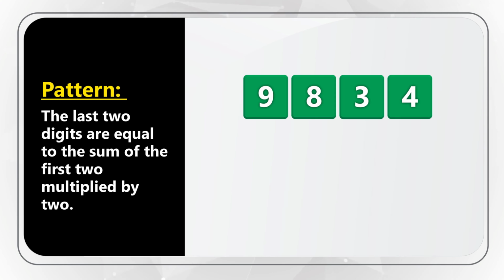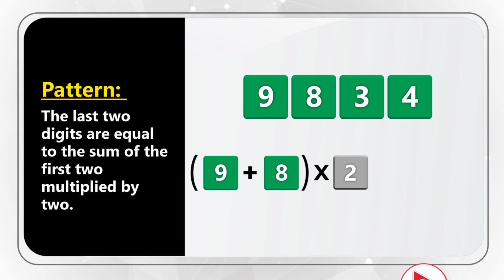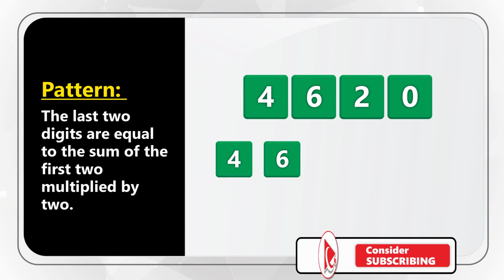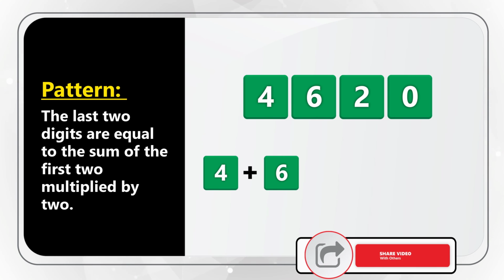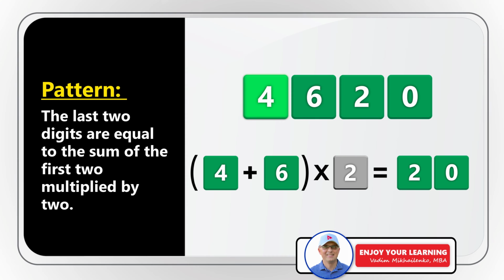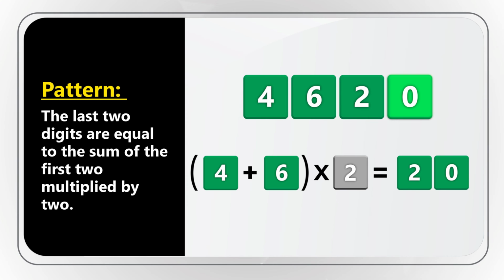Let's look at the example. The first row contains numbers 9, 8, 3, 4. And the expression here is that (9 plus 8) multiplied by 2 equals 34. Based on this logic, the third row would be (4 plus 6) multiplied by 2, which would be equal to 20, which represents the set of numbers 4, 6, and then 20.